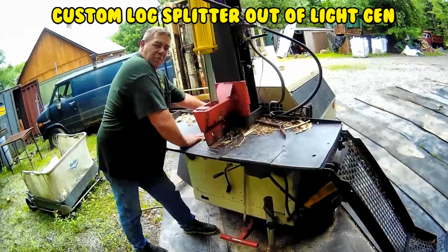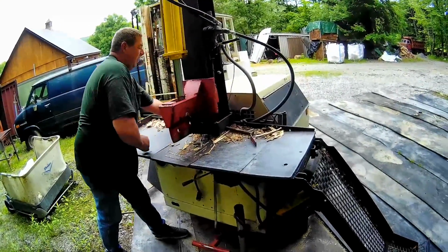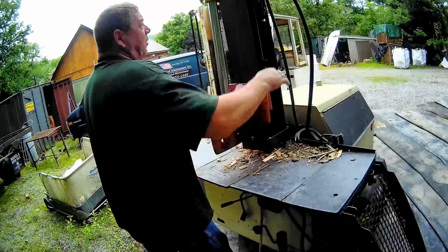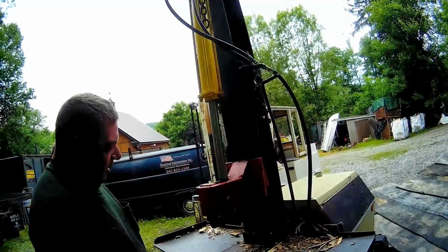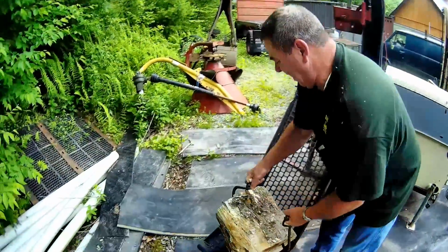Took an Ingersoll rim, you know, light plant, made a log splitter out of it. Not broken down all the way. Not really. A little punky, but yeah.